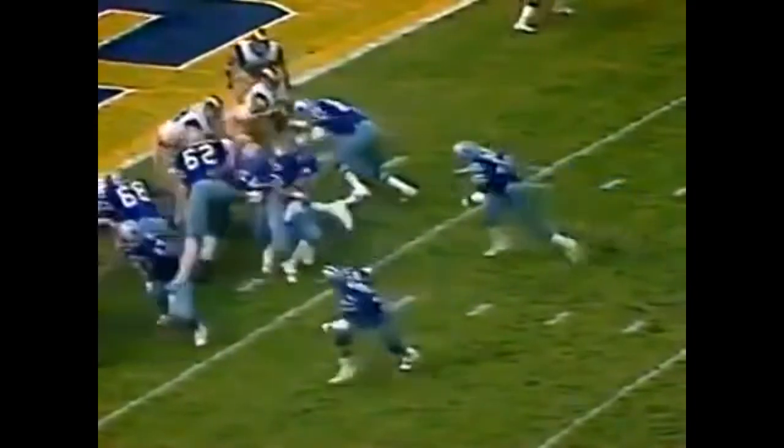Dorsett probably needs a rest, so it'll be Laidlaw. Spins out, fumbles into the end zone. Dallas is all over it, but Jack Youngblood comes up with it. Not yet, now he does.